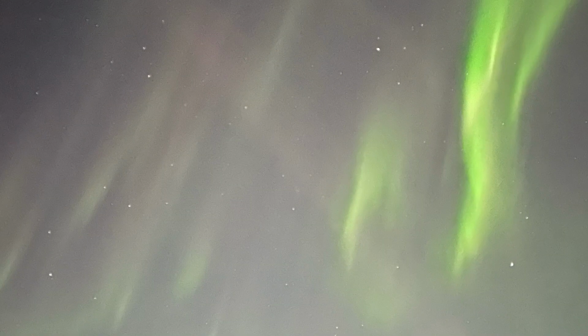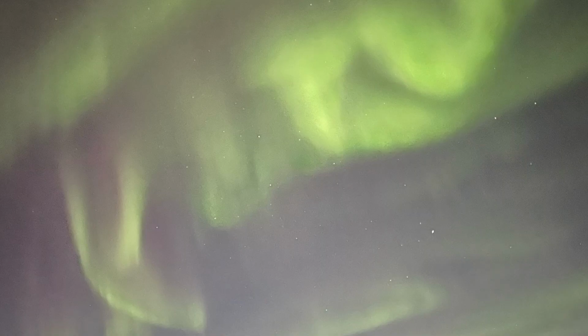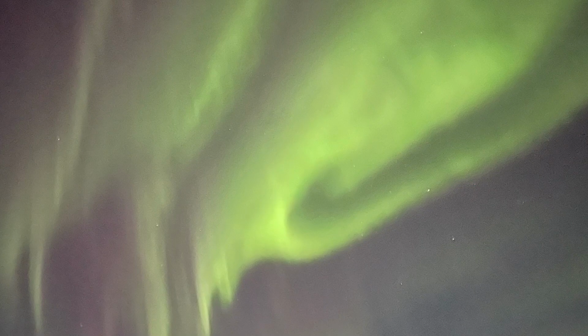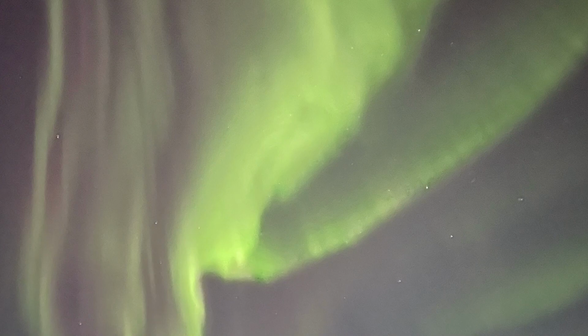At the end of the day, if the sky is clear, you have a higher chance. Of course, some locations are better than others. If you're far from the city, you have a higher chance to see it because city light pollution really can block you from seeing it. Aside from these small tips, of course, there's also an app. The Aurora app is the one that I found most useful.